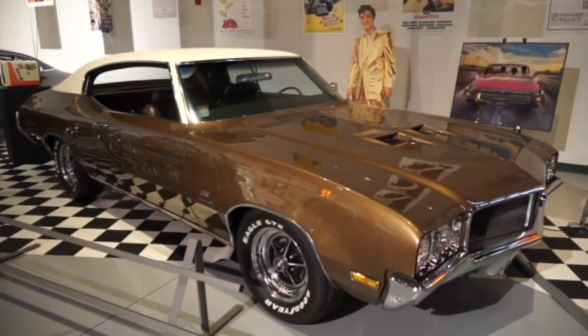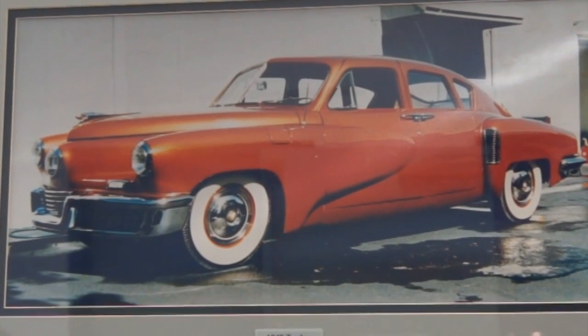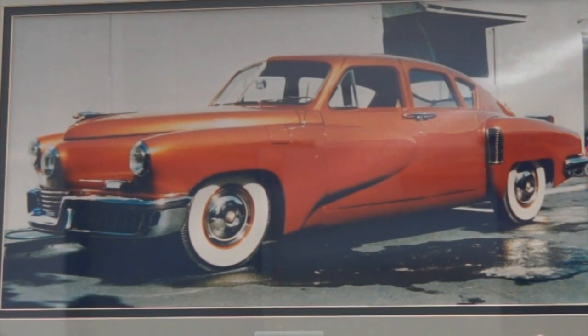What I love so much about this museum is the fact that you guys are actually getting the Tucker car. Now, there are only 50 ever made. As I've alluded to before, that Jeff Bridges film Tucker is one of my favourites, and to think that you're not only getting 3 cars, but you're getting chassis rails and there's engines. Apparently there's 9 spare engines as well.